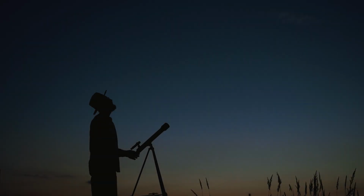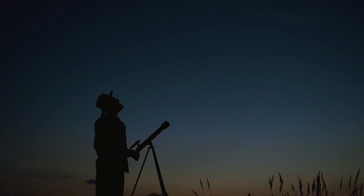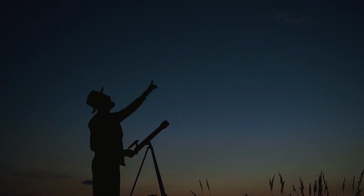The moon is quite clearly a fascinating, mysterious place we all know and love. So next time you're outside at night, look up at the moon and just think about all the wonders this majestic moon has to offer.